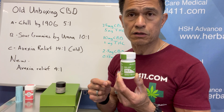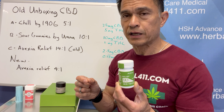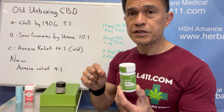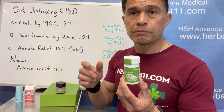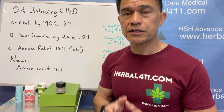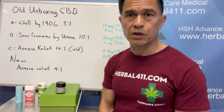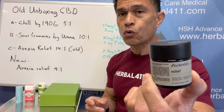When I started using this a long time ago for my fibromyalgia, as Illinois became legal with medical cannabis, I tried to get one tablet twice to 3 times a day, but it would burn through the price of this bottle. But back then, there were hardly any choices or varieties of anti-inflammatory medical cannabis products. And now finally, the new Avexia Relief at 4-to-1.